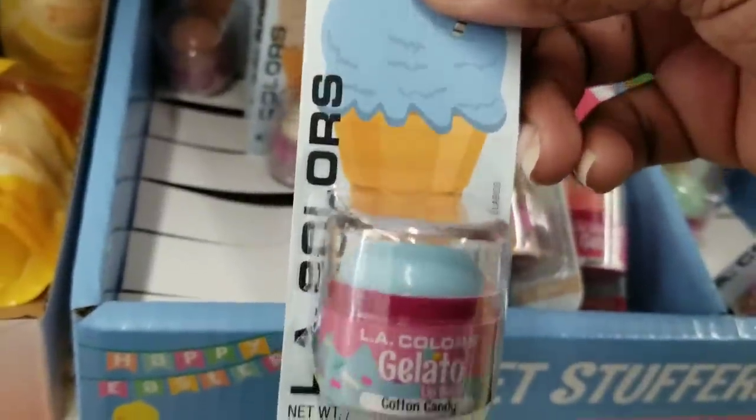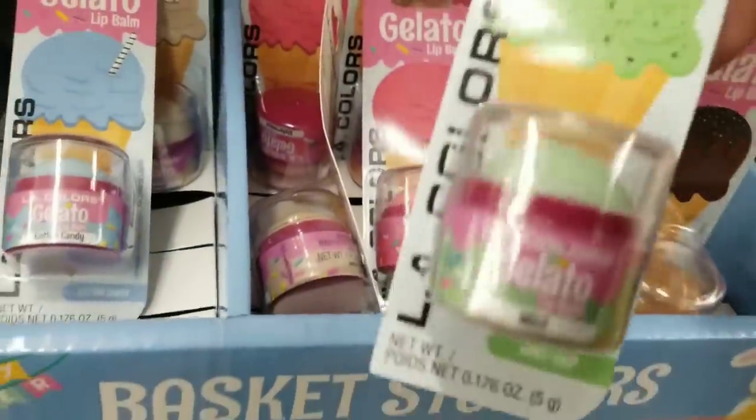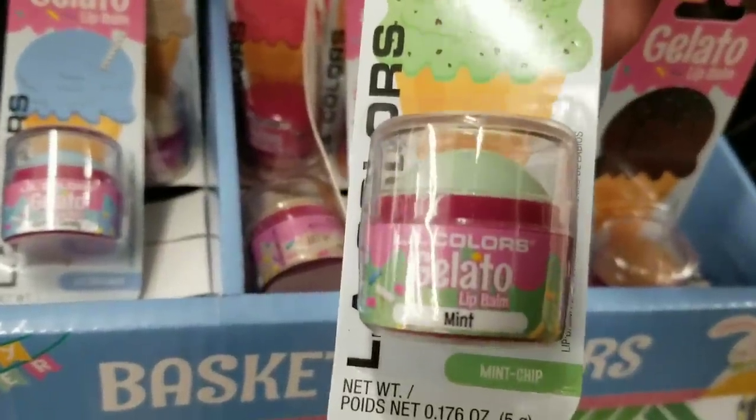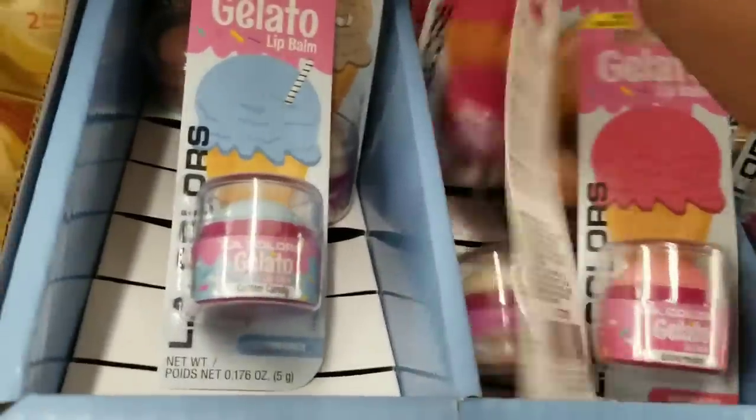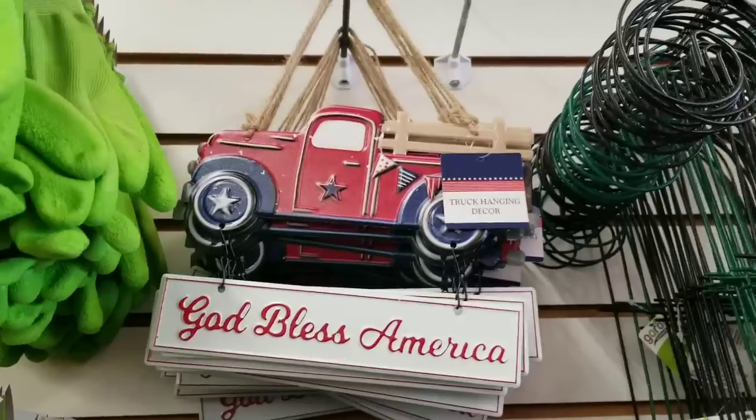Now, I haven't seen these before and I haven't tried them. If any of you have tried this line of the gelato lip balms, let me know down in the comments below. I would love to hear about your experience with these and whether they do live up to all of the hype, because I see people buying these all the time.